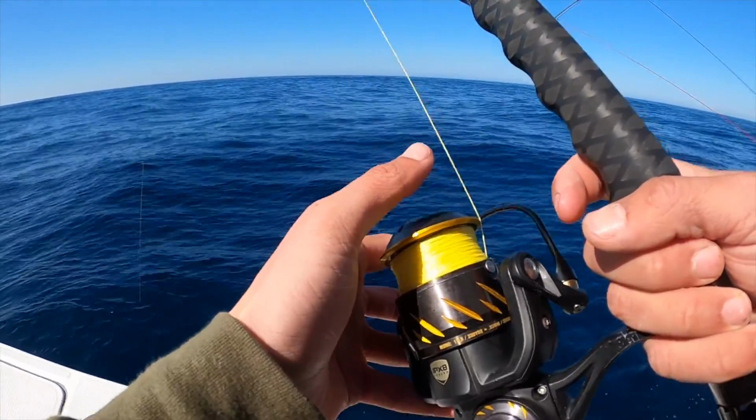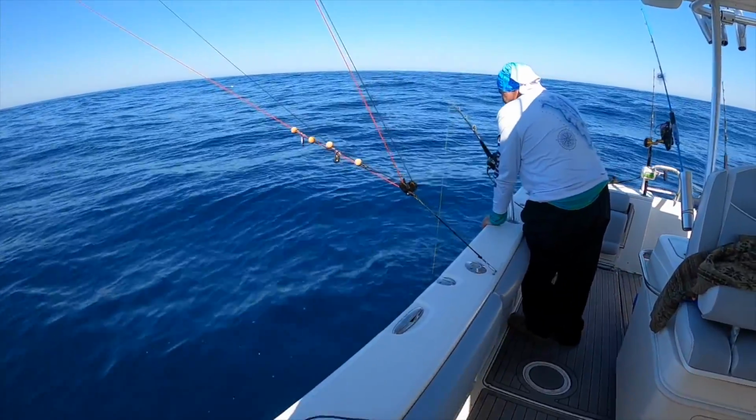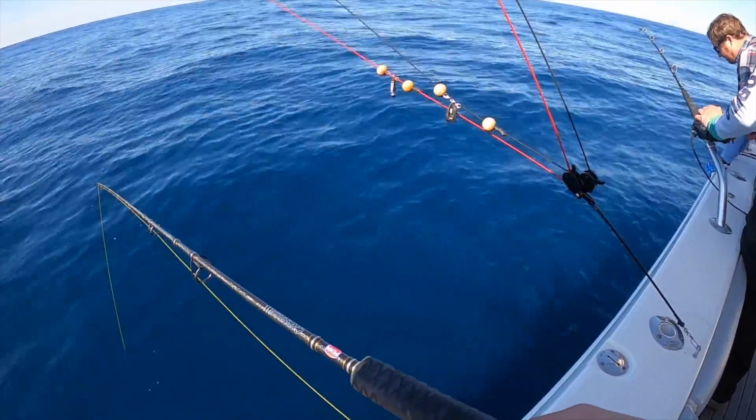Get him. Got him. I got him. I bet you got a triggerfish. Is it a trigger? I don't know. He's kicking. He's pulling different. You get a little more out of it. It's not a trigger.